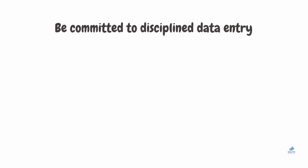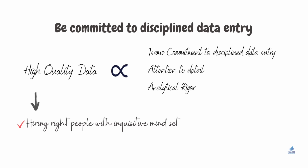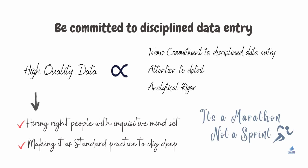Eighth, be committed to disciplined data entry. High quality data is directly correlated to your team's commitment to disciplined data entry, attention to detail, and analytical rigor. It is in part acquired by hiring people with an inquisitive mindset, and in part instilled over time by making it standard practice to dig deep and never stop at the surface of issues. It's a marathon, not a sprint.